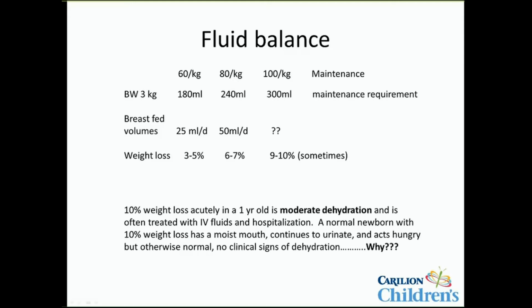But this baby on my service is 10% dehydrated, and when I go in and look at that, he's got a moist mouth, had urine output within the last couple of hours, is hungry, maybe hungry and angry because he really is hungry, but is otherwise normal. He has no clinical signs of dehydration at all. Why would a newborn baby look so good at 10% and I send him home, maybe with early follow-up, but I send him home, and this 1-year-old with the same amount of weight loss, I'm putting in the hospital and treating with IV fluids? Why is that? Well, it turns out there is an explanation.